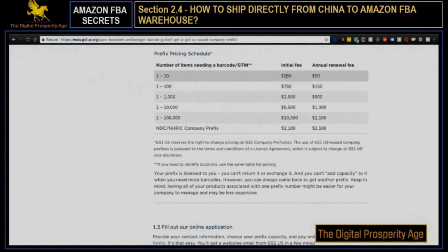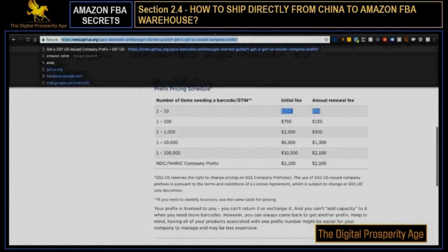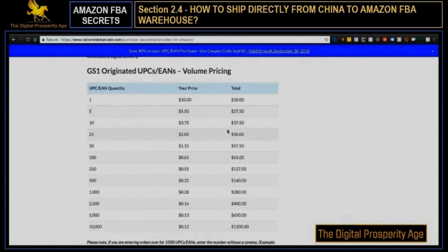So for 10 UPCs, and UPCs are just barcodes that every product has, right? Universal Product Code. It's like $300 for 10 here, or if you use a different one, for 10, it's $37 instead of $300, right?